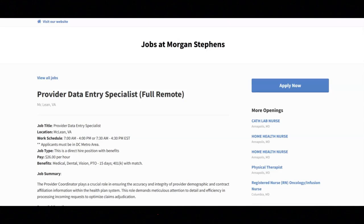Understanding and compliance with Health Insurance Portability and Accountability Act regulations is critical. The ability to establish and maintain positive and effective work relationships with coworkers, clients, members, providers, and customers is also vital. To qualify for this job, you must possess a high school diploma or equivalent GED.